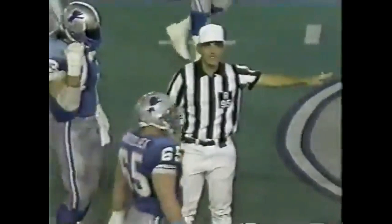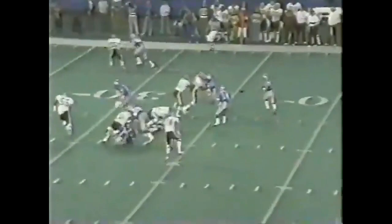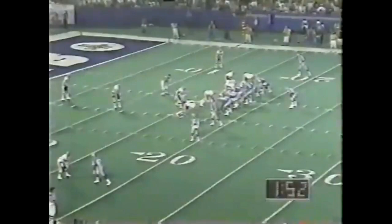Personal foul, unnecessary roughness, after the play. And after Glover. The play. Option, Sanders. First down. And more. Galliano. Complete. As Richard Johnson stretches down to the 10. At the 10.